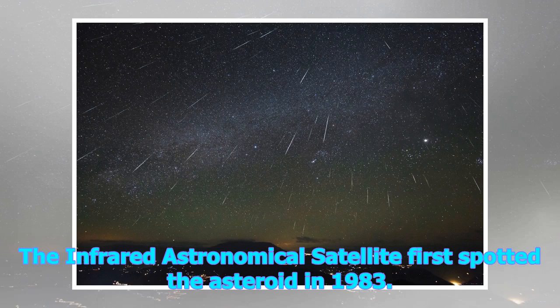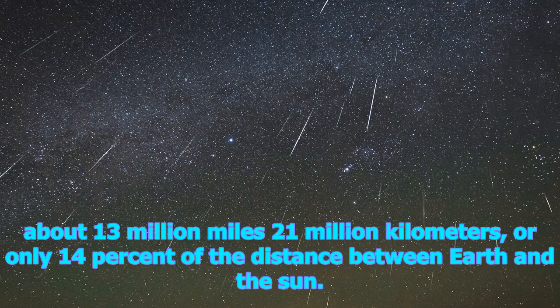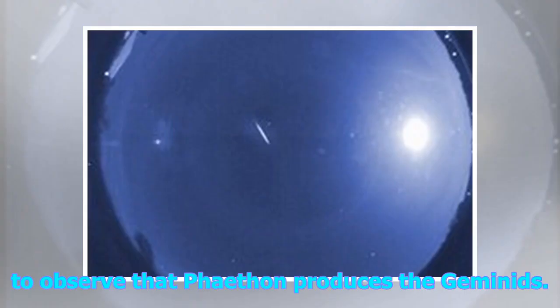The Infrared Astronomical Satellite first spotted the asteroid in 1983. Phaethon was named after the driver and son of the sun god Helios' chariot because it gets so close to the Sun, within about 13 million miles (21 million kilometers), or only 14% of the distance between Earth and the Sun. Harvard College Observatory's Fred Whipple was the first to observe that Phaethon produces the Geminids.